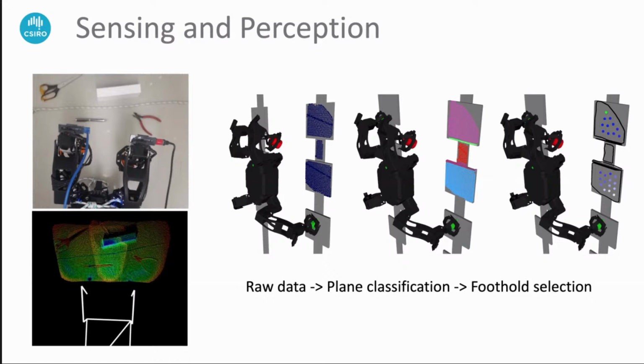To alleviate that, what we did was put small individual range sensors on each of the feet. So each foot has a local view of the area where it's trying to step. And we use basic point cloud processing and image processing techniques to extract feasible footholds. I'm just going to explain the simple pipeline that we use here.